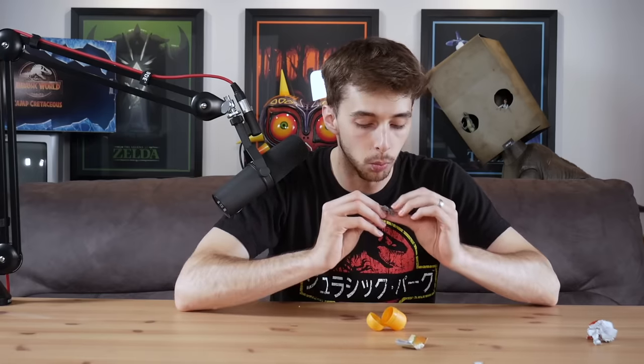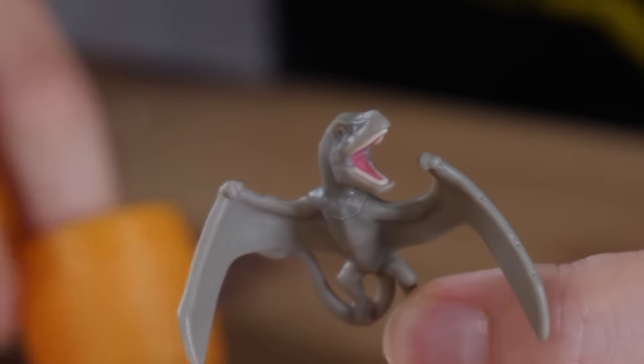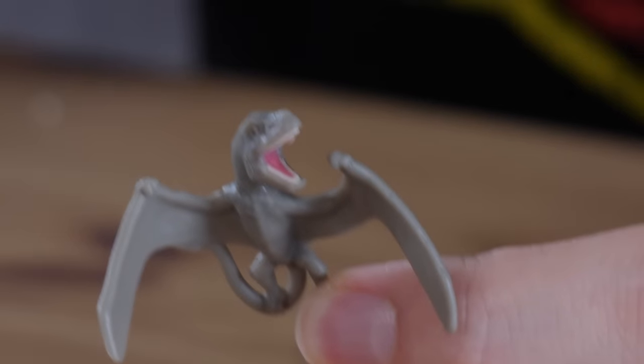Oh, wow, that's way better than what I was expecting! Hold on, let me put this guy together. But not only is it just a single bit of plastic, it actually has a mouth, which is painted, and teeth, which are also painted. So we have a little Dimorphodon.